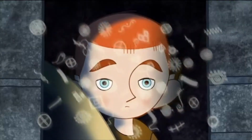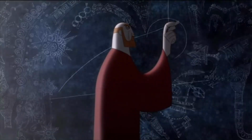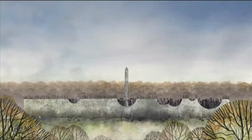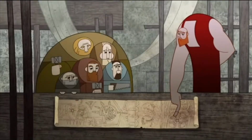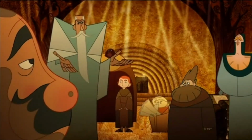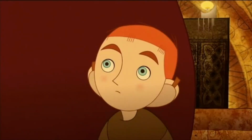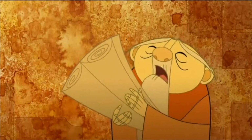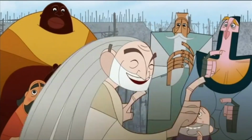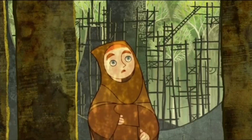At the heart of The Secret of Kells is a story all about finding yourself through art. The film is about creating art and the importance it brings to our lives. In The Secret of Kells, art and magic are one and the same. The illuminated manuscripts create hope in the characters, which, in a way, we are still feeling over 1,000 years later.